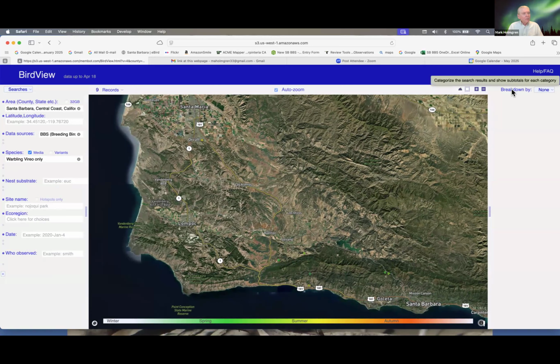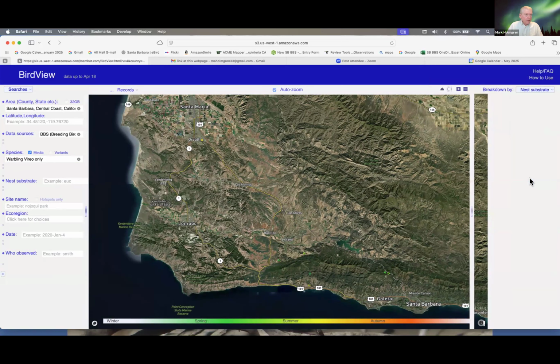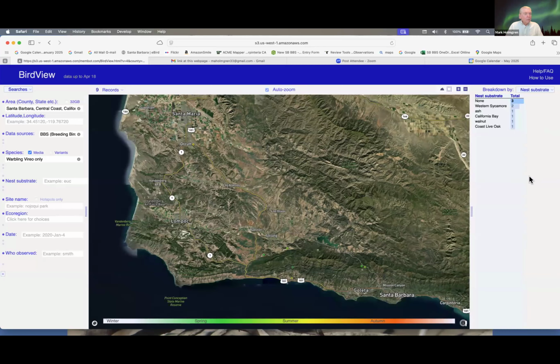Well, let's see what the situation is. We go over to breakdown, where we can get a further refinement of our records. And in breakdown, we choose what is the nest substrate that is shown. And we find, well, here we have photos that we can look at of western sycamore. Let's take a look at that. Notice that when I hold the cursor over western sycamore, those records, those dots on the map get larger. If I go down to Coast Live Oak, we see that dot getting larger. If I go to California Bay, etc.